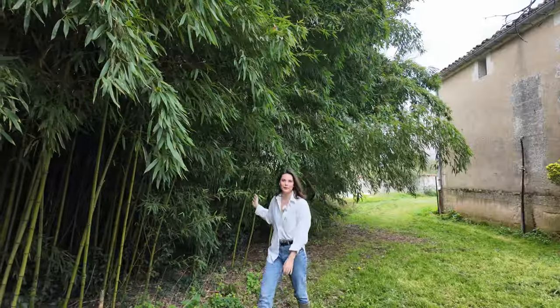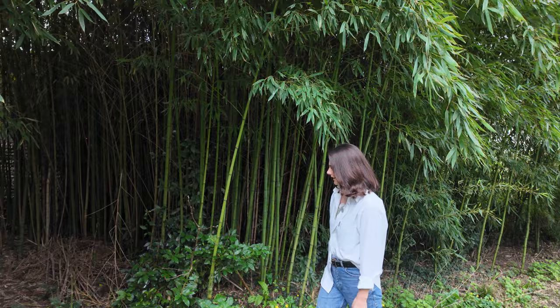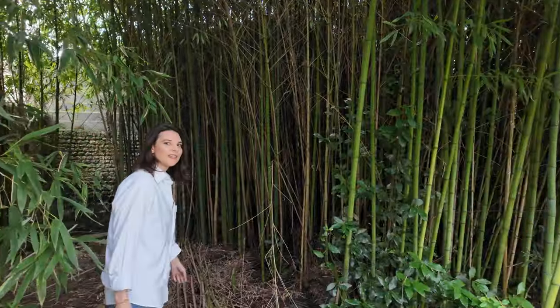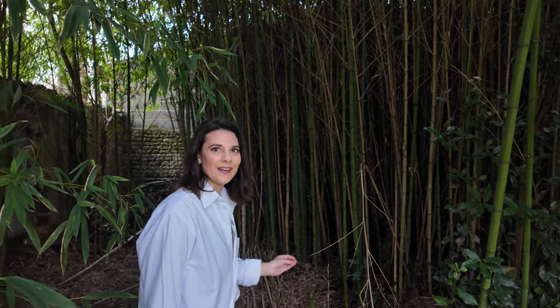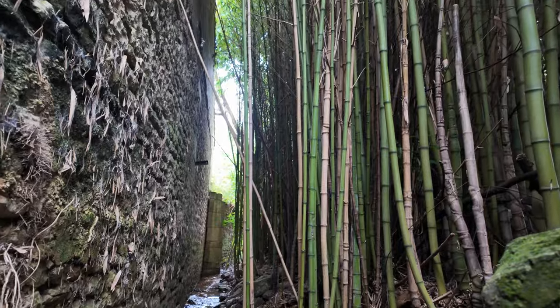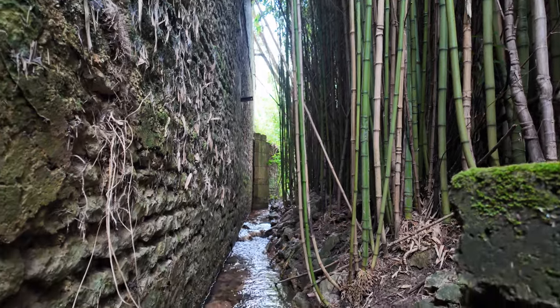So this is our bamboo forest and we have the lovely sound of the creek trickling under the road here. And another entrance to our property which we have literally never used. You used it when you were carrying bamboo across the road. Yeah. Look at this, this is amazing. Look how beautiful it is. I love coming out here. It's really nice. It's like a wee Zen garden. It is.